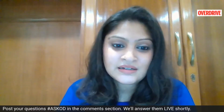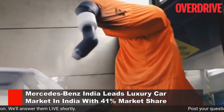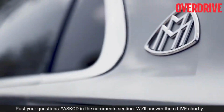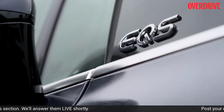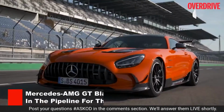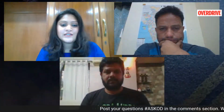And Mercedes-Benz India is leading the luxury car market for the 7th year in a row with 41% market share, is what they've announced in their second annual press conference earlier this week. Apart from this, the brand is all set to launch 10 new products in the market this year, starting with the Mercedes-Maybach S-Class as soon as March. An all-electric EQS sedan that will be locally assembled at Mercedes' Chakan plant in Pune is most likely to launch at the end of this year. And we may also see the introduction of the Mercedes-AMG GT Black Series. At least we're hoping to see one. You can also catch the entire interview with Martin Schwenk, the MD and CEO of Mercedes-Benz India, on the OVERDRIVE website. On to some motorcycle news then.